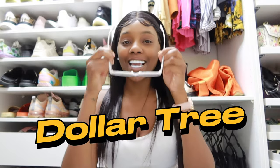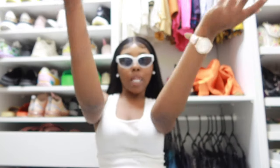These came from Dollar Tree, $1.25. Like I said, love them. Cute. Fun. Love these. Giving fun. Giving. Woo! Yeah. Give me in the sun. Give me beached out.